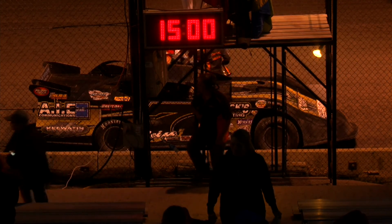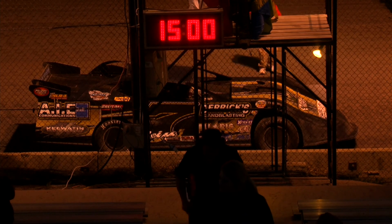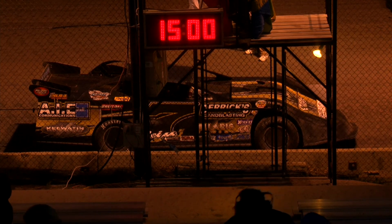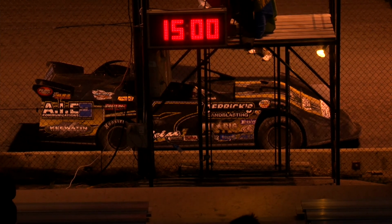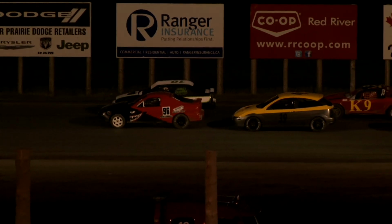Well, we have 4 cylinders yet to go, and here's how they line up. Starting on the pole, it is Bill Prodonic in the 96 car. Outside of him is his son, Mike Prodonic. Row 2 has the 39 of Sean Cassidy inside, the 10 of Tom Morris.